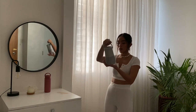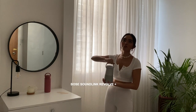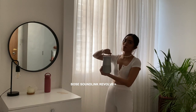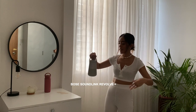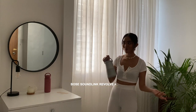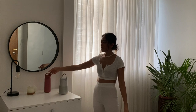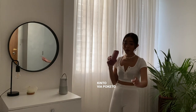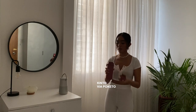My speaker, actually this is the family speaker. I don't exclusively own this. It's Bose. I forgot what model exactly, but it's Bose. And like all Bose speakers, it sounds amazing. The bass is outstanding. Kinto. It's a Japanese brand, but like my planner, I got it via Poketo. Check out Poketo, they have good stuff over there.